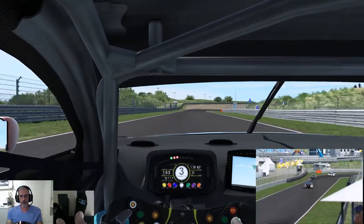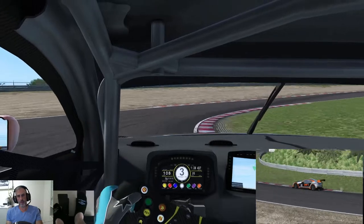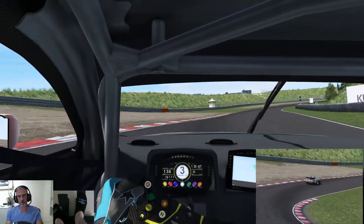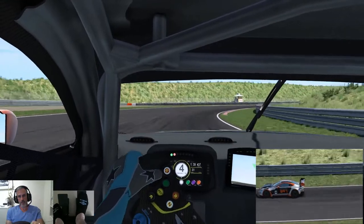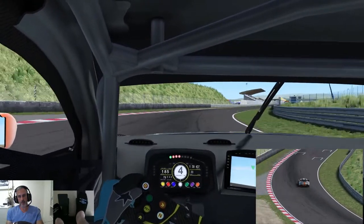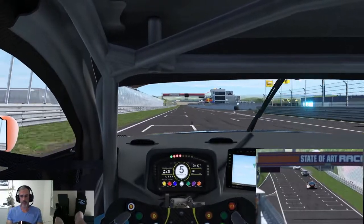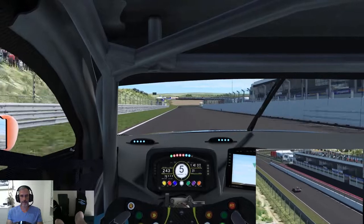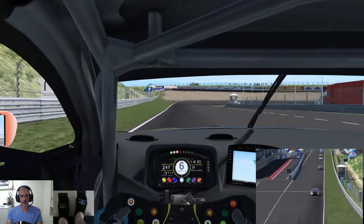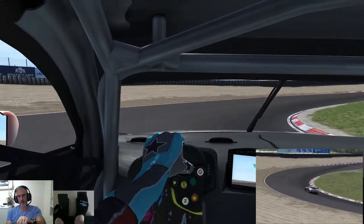Traction control set to 5. Wow, I'm not even concentrating. That was horrible. Traction control set to 5, ABS... sorry, traction control set to 1, ABS is set to 5. That was a 140.3. Two laps to go. Wow, that was horrendous. What am I doing?